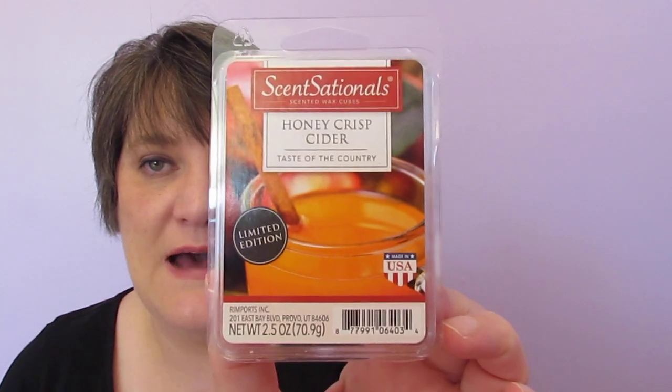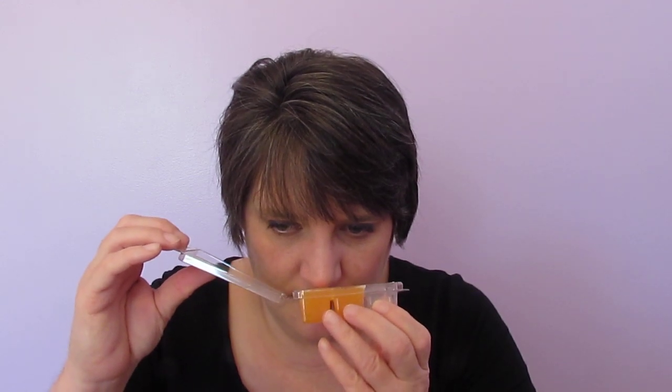I went back to Walmart this morning and could not find it. I want to find this one so bad, and it is Honey Crisp Cider. Absolutely love the way that this smells. Oh, it's just an amazing smell, and I absolutely love this, so I will be looking for more of this before the fall stuff goes away.